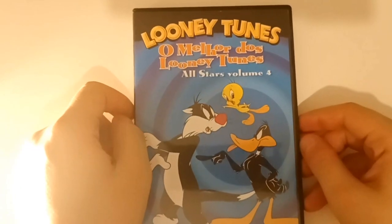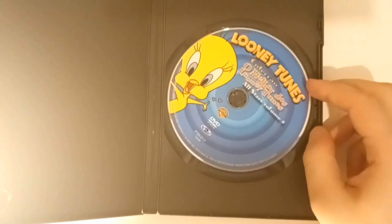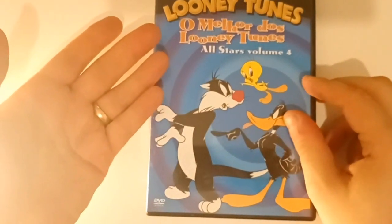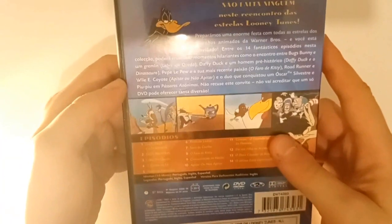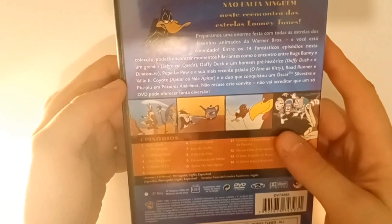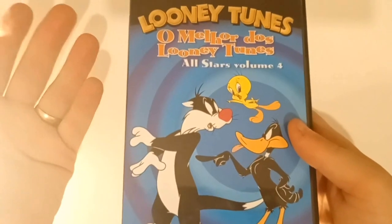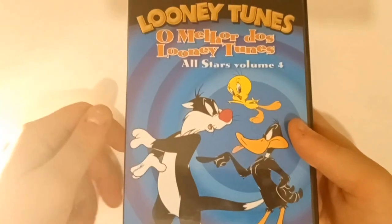More Looney Tunes, All Stars 1 and 4. Clearly, I bought it in Portugal, but I don't remember much about this one. I just remember having the first two, and yeah. But hey, you can't go wrong with these. If you want a Looney Tunes collection, buy the Golden Collection on DVD. That is as good as you're gonna get.